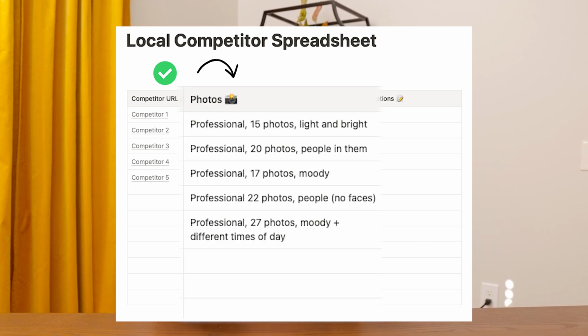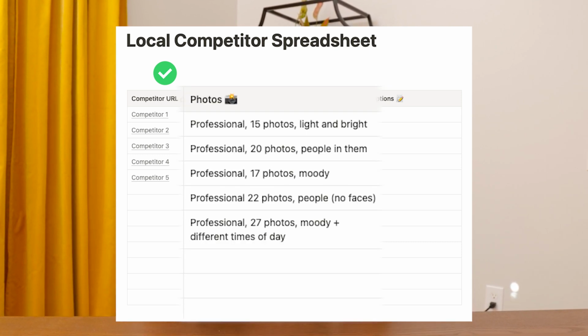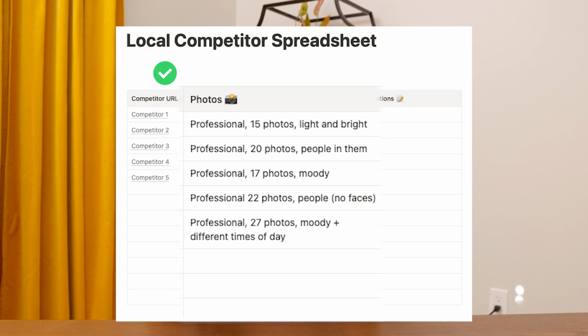What do you notice? That way, when you go back to your spreadsheet, you can start to see if there's trends or not. But looking at their photos, are they professional? Are they light and bright and moody? Are they using models? How many photos do they have? Do they have 10, 15 photos? Do they have 50, 60 photos?